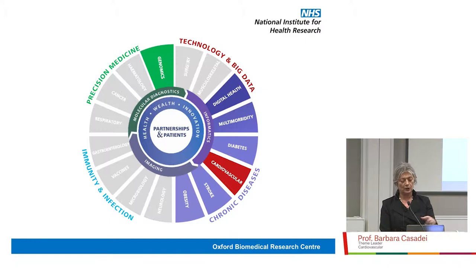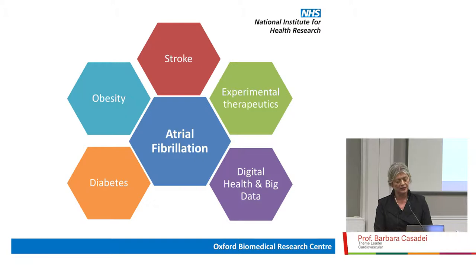And as Keith was saying, I will give you an example of how we are integrated within the cluster. I give the example that I'm familiar with, atrial fibrillation, to show really how we work, more than this being representative of all we do, which is much more than this. So the connections of atrial fibrillation are with stroke, experimental therapeutics, digital health, obesity, and diabetes, and I'll show you how it works.